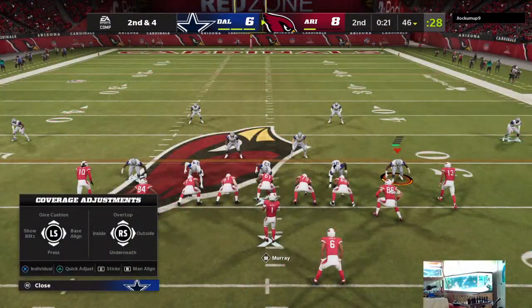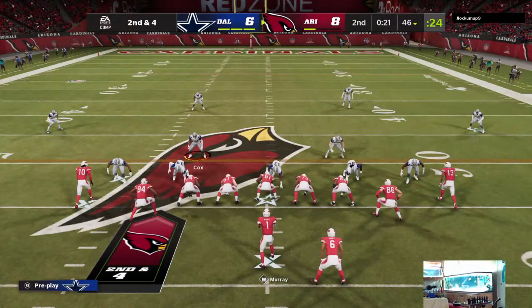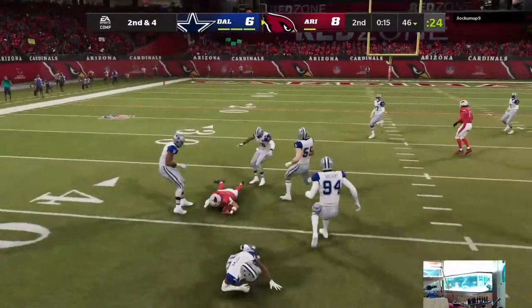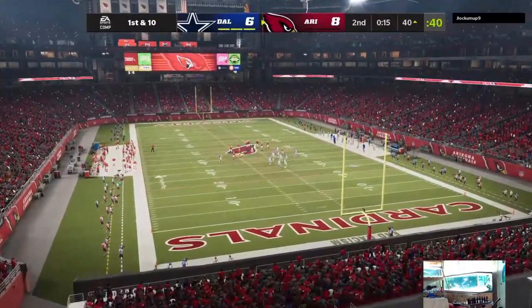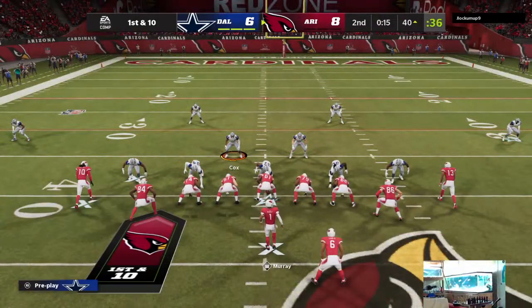Second and 4. And now Murray's going to set up the throw. And he will slide to a stop. He does have the 1st down. The Cardinals forced to burn their 3rd and final timeout, as it'll come with 15 seconds to play in the 1st half.